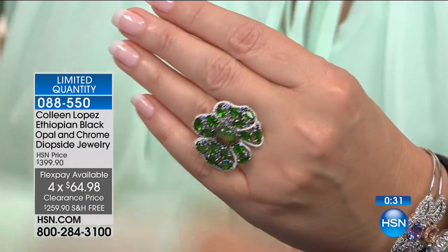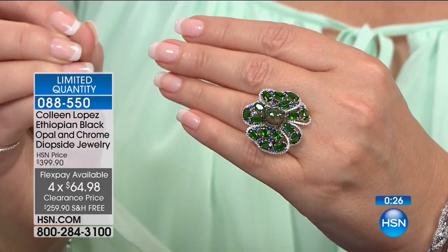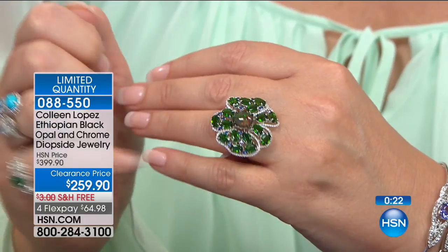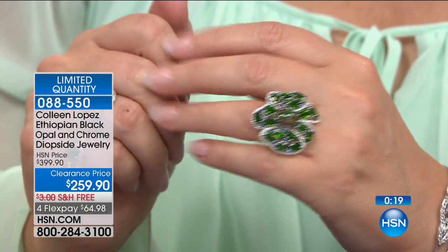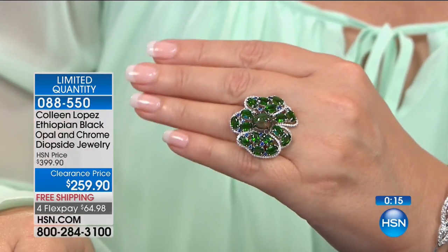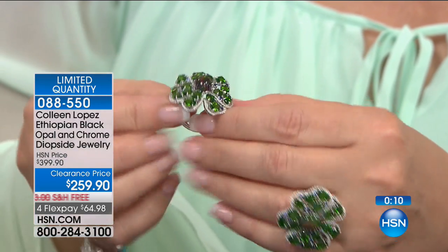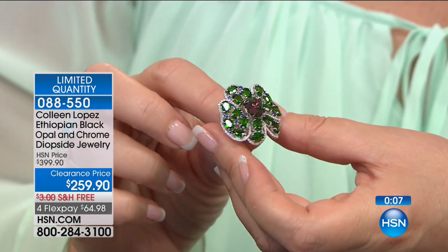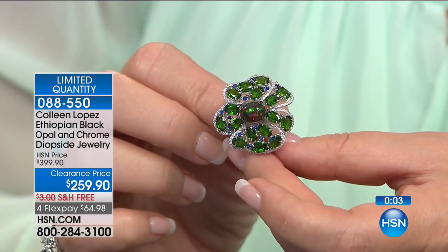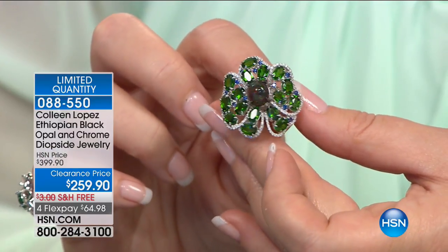Look at it. And the fact you are getting, look at that. That is black opal. You know how rare black opal is? So you're getting genuine black opal, genuine Siberian chrome diopside, beautiful white zircon for accent, absolutely gorgeous on the hand. I mean, really a fun statement. This is just a glam ring. It is so glamorous, but so exotic. And black opal, as you know, that's one of the largest black opals we probably sell on HSN. Look at the fire coming out of that black opal. It's phenomenal. That black opal is out of Ethiopia, and then the chrome diopside is out of Siberia.